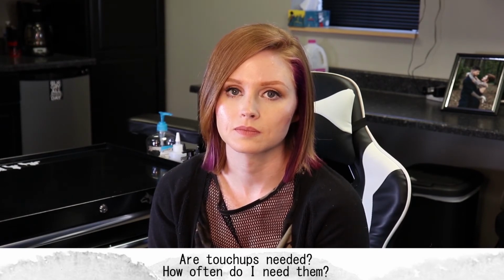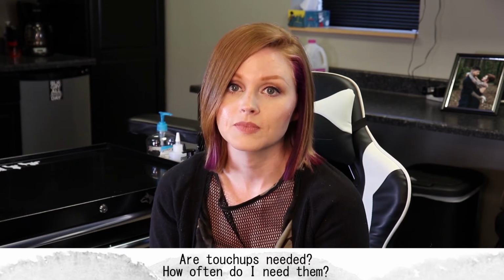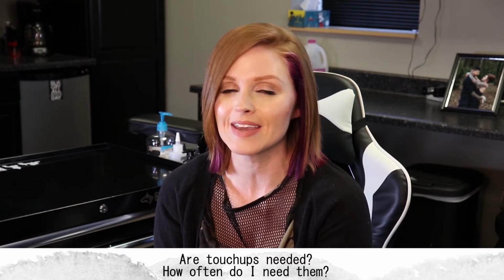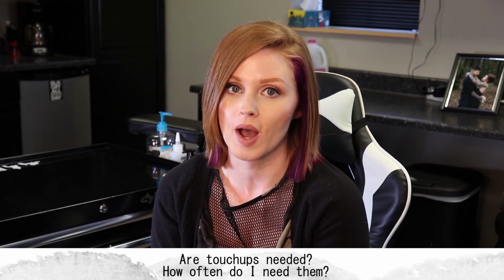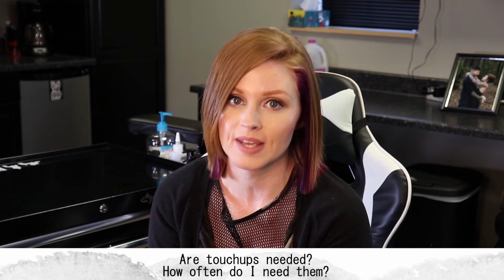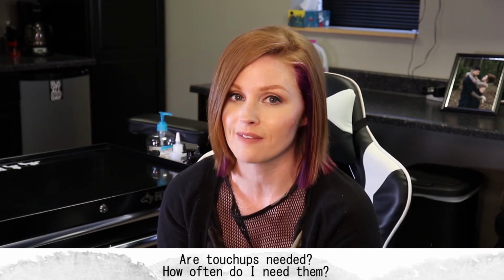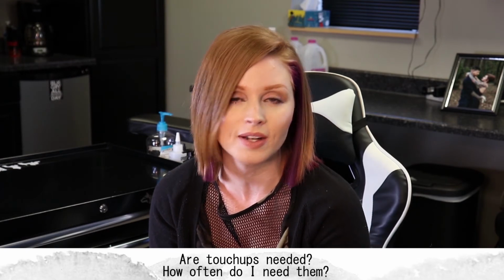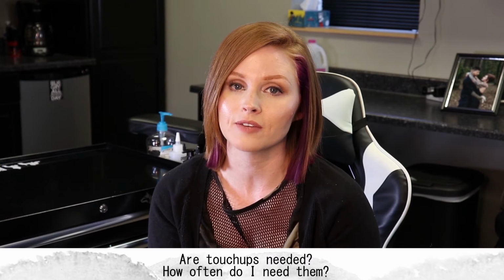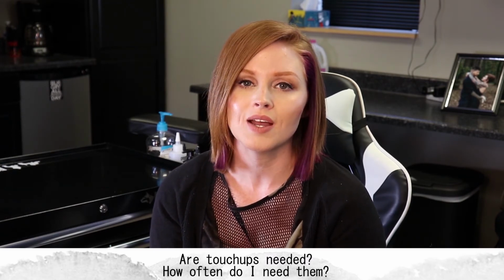Two questions, kind of the same answer. One was, are touch-ups necessary? And the second was, how often do you seriously need them? Okay, so touch-ups are a normal and expected part of the microblading and permanent makeup process, and here's why. We can't put any sort of guarantee on how long someone's going to retain pigment. Everybody's lifestyle is different, everybody's pH in the skin is different, everybody's elasticity, skin tone, etc. is different. So what I always tell people is that I like to see them back for a 6 to 12 week touch-up just to make sure that everything still looks good.